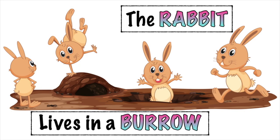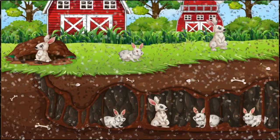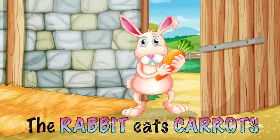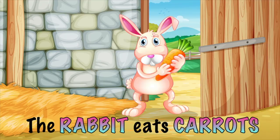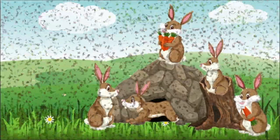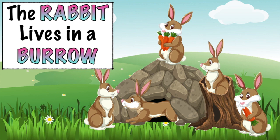The rabbit lives in a burrow. The rabbit eats carrot and lives in a burrow.